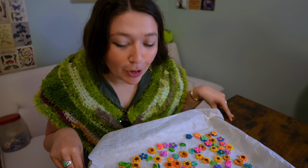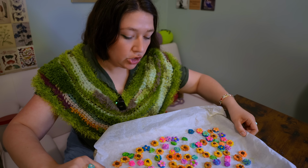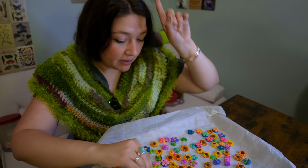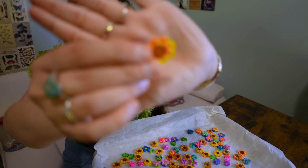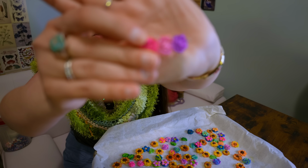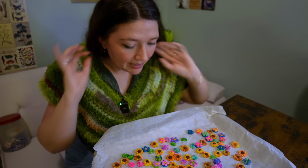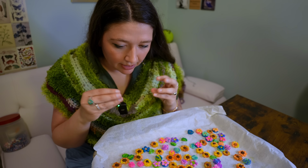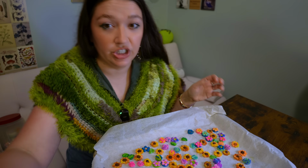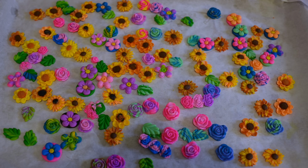Y'all, I'm so excited. Look at our polymer clay trinkets. They turned out so cute. Now, most of them are just little trinkets, but a few of them actually have a charm thing on the top, like a little eyelet, so you can use it as a charm on a bracelet or a necklace or something. But most of them don't, because I didn't actually have that many little eyelet things that were small enough to go into the polymer clay. Y'all, I'm so excited. These look gorgeous, literally gorgeous. Look how beautiful these are.